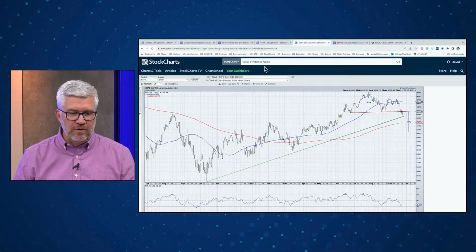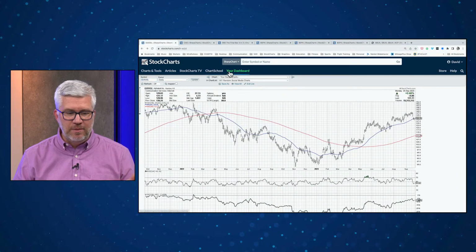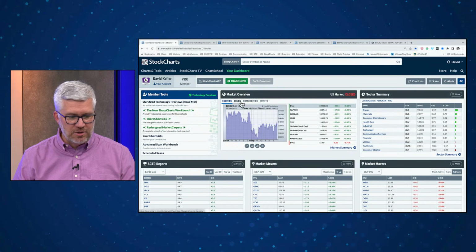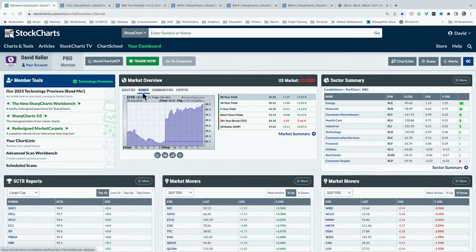So the inverted yield curve, as a reminder, when we talk about our market recap and where things are at: on your dashboard, if you're a StockCharts member and you go to the bonds tab, this basically shows you the inverted yield curve. Now, it goes from long end to short end. So the short end of the curve is around 5.3%. The long end, the 30-year point, is call it 4.7%. And so that's why there's this inverted yield curve. The short end is higher than the longer end.